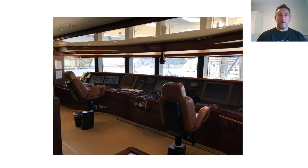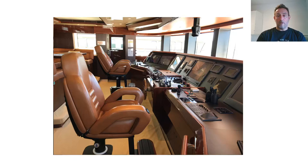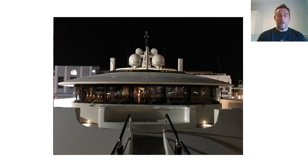I will not go into detail on the systems. You have the OT monitoring devices, you have all the normal things to operate a ship, and you have the navigation things that you need there. Another side view of that, so it looks very nice there. It's a good place to work. The view from the front, from the night, so it looks a little bit like a Star Wars ship. I love that view.